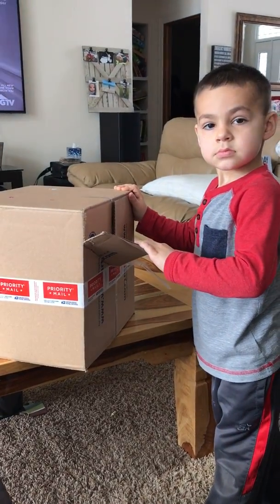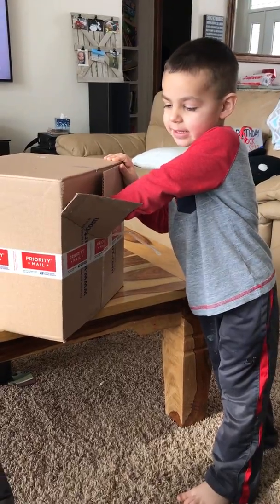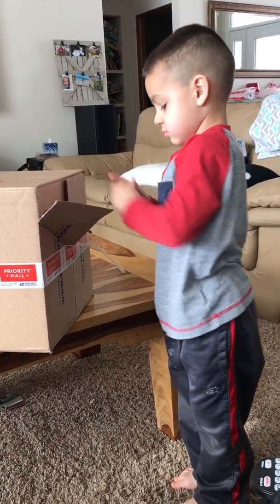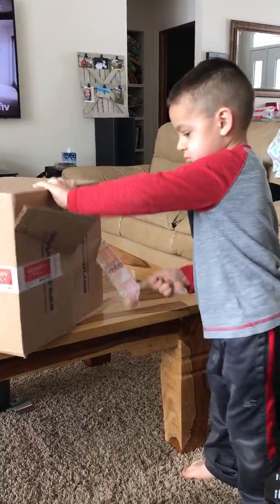Tell Aunt Voni thank you for the presents. Thank you, Aunt Voni, for the present. Now we're gonna open it. Okay. Take the tape, Mason, and rip it. The tape. No. The big tape, not the little baby red and white one. Yeah. See if you can keep pulling that down.